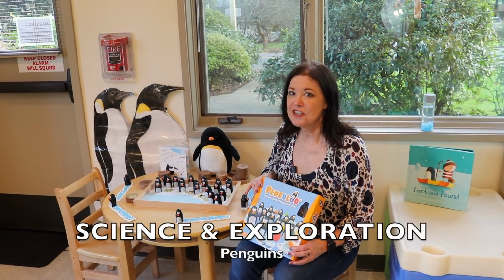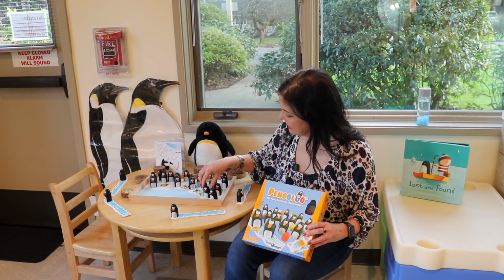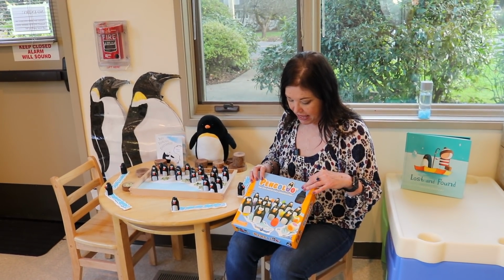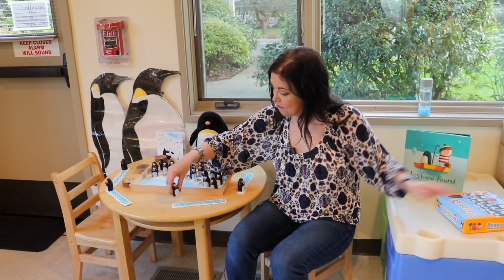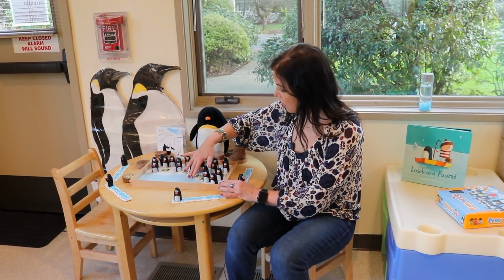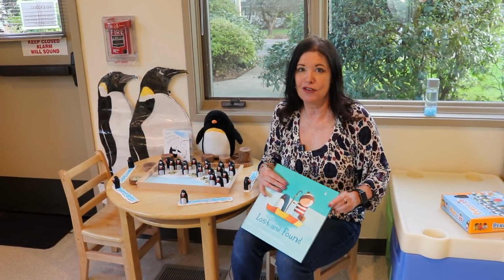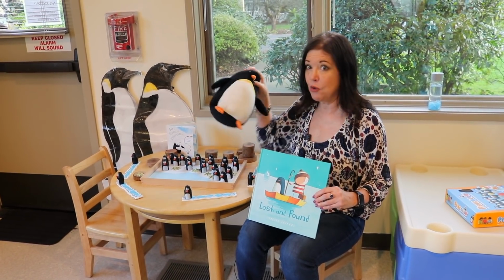Over on our Science and Exploration Center, I put together this penguin activity. We have 2 boxes of this game that somebody gave us, Pengaloo, and they come with these really cute wooden penguins. I just made a little scene with our wooden tray and some of our tree blocks. And then when I was at Kohl's, I've heard some of you other teachers tell me about how they have books and plush animals that go with them.